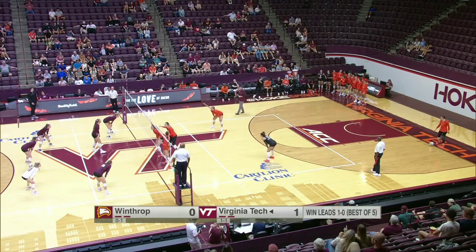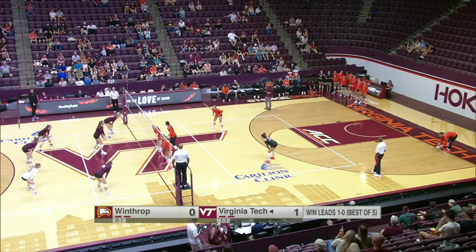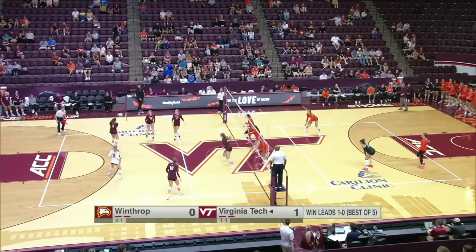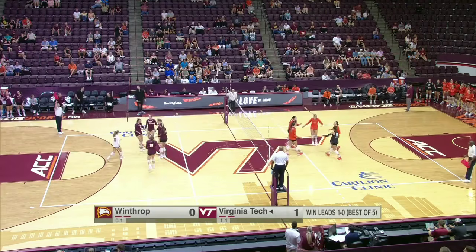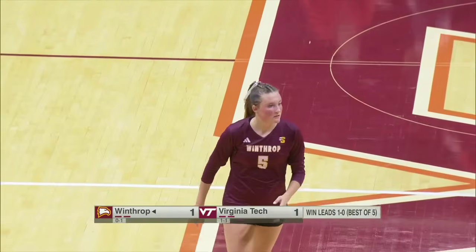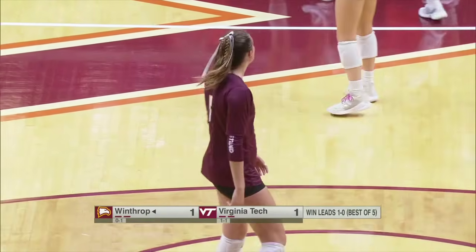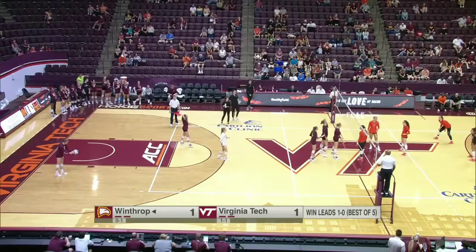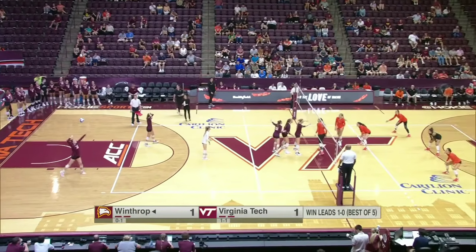You've got the 6'1" Belle Patrick and the 6'3" Sarah Malinowski. Plus then you throw in Haley Pierce from the outside. Makes for a strong front row. Serving error against the Hokies. Point to Winthrop. Virginia Tech 31 attacks in that opening set. 13 kills at .226 as a club.